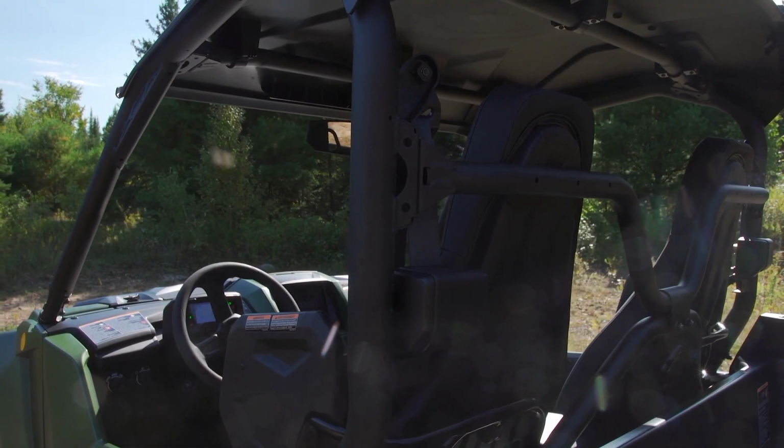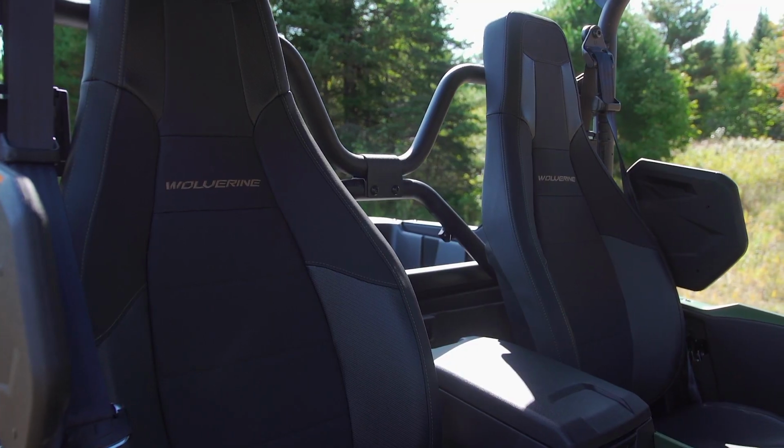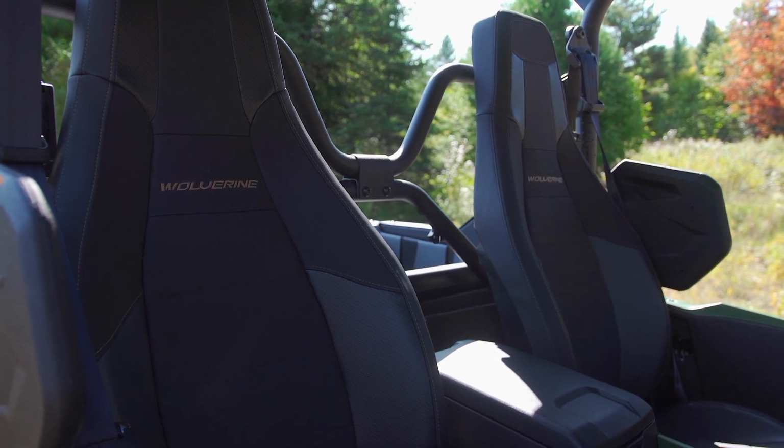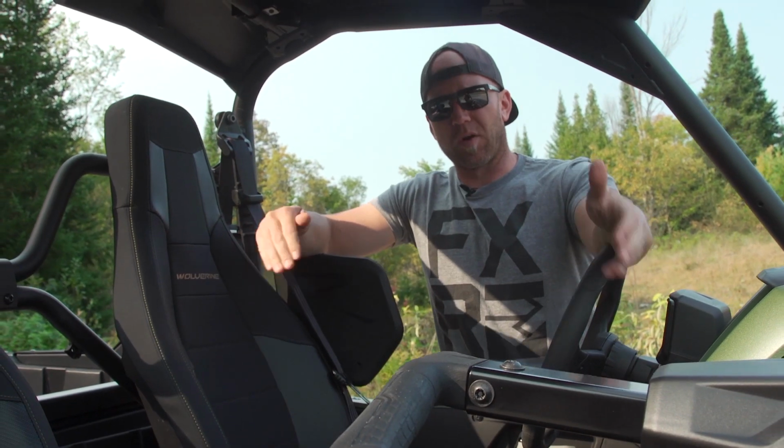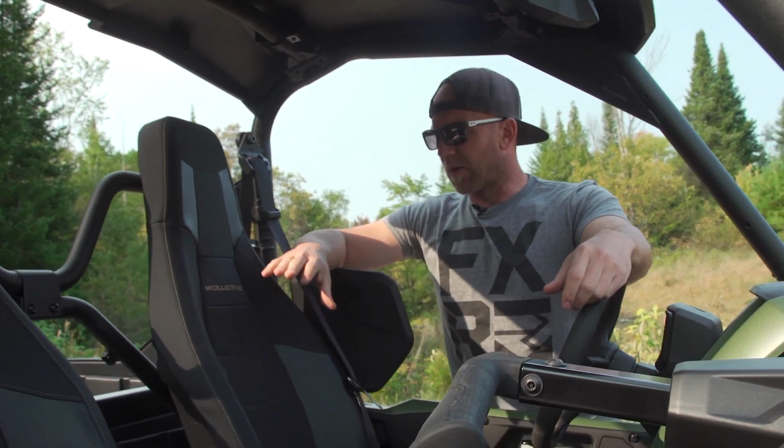The seats in this are still a little bit vertical. You do feel like you're sitting up a bit more, but that being said, it's not 100% pure sport. If you want pure sport, go YXZ. They're laid back, it's performance, it's sporty. That's what it's all about. So I'm not against that.